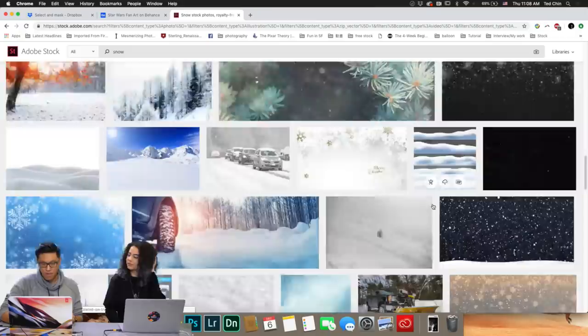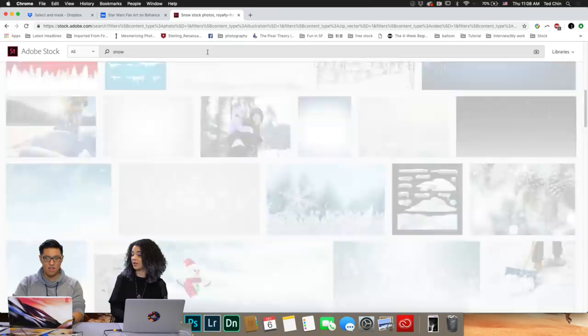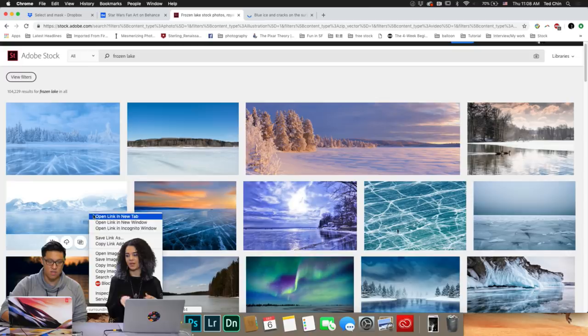What's the snow? Is it a location or something that's cool, like a mountain or a frozen lake? Frozen lake sounds amazing, actually. Yeah, both of those, frozen lakes and mountains. That's right, frozen lake. Ooh, that's so pretty. That first one is awesome, with all the cracks. Oh, this one's pretty amazing. Cool too. All right, so we have this one.